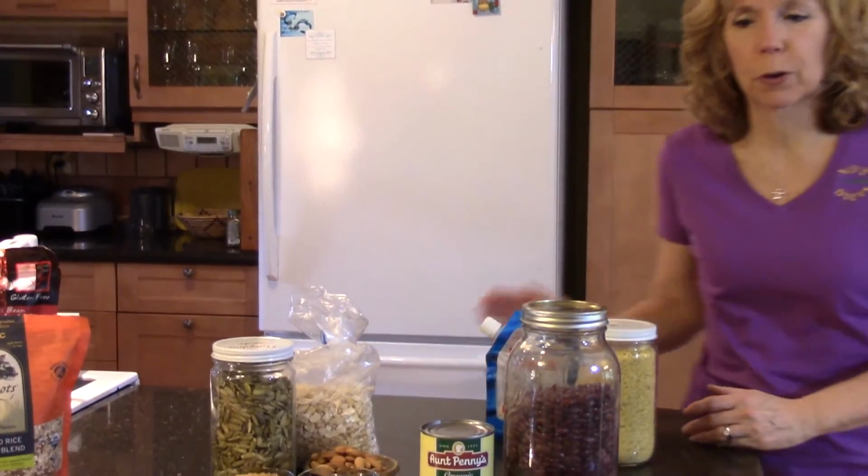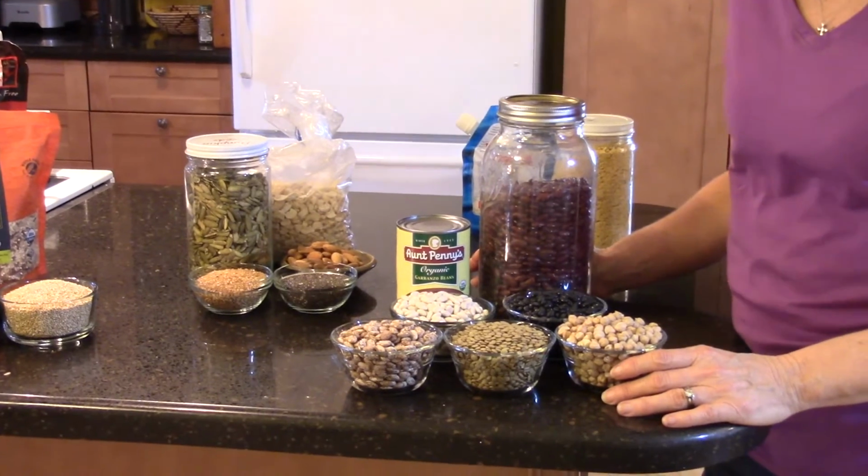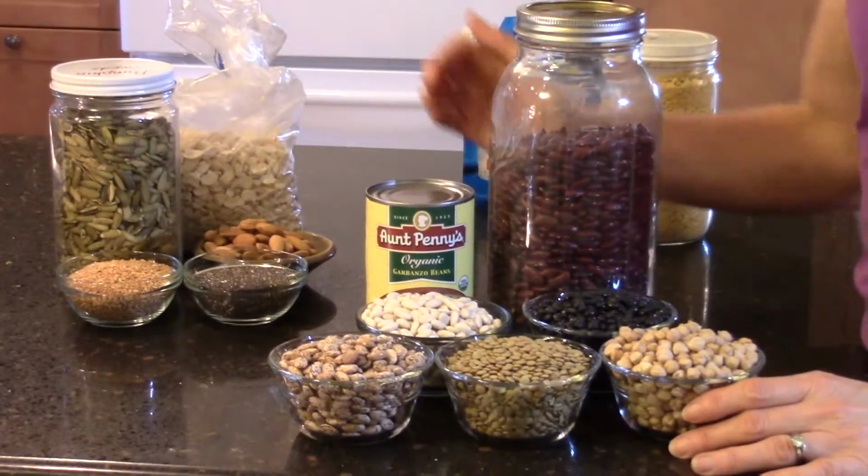Today is Pantry Part 1 because I'm going to share with you my dry goods from my pantry. And since I'm plant-based and bean-based, I'd like to start with beans. Beans are the food with the most nutrients per gram, so they are central. I buy them in bulk and stock many kinds of beans.